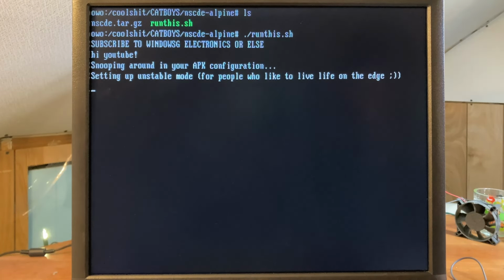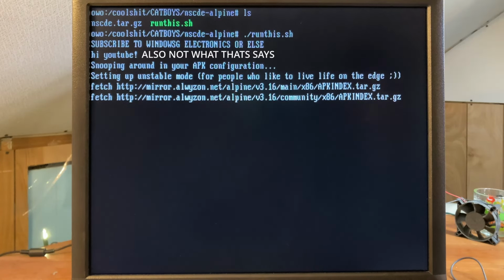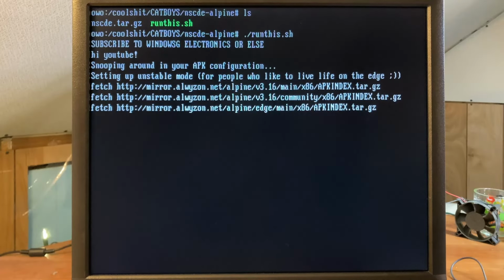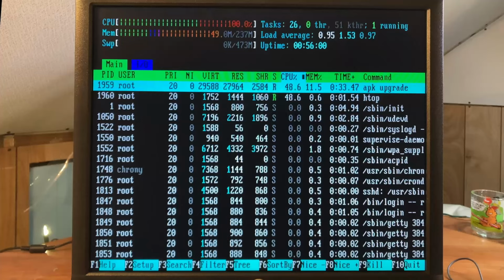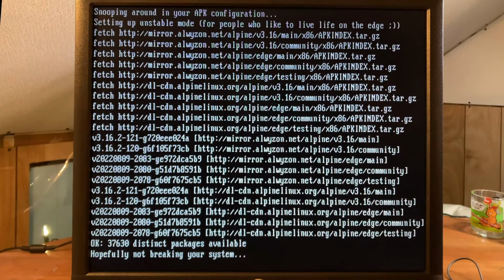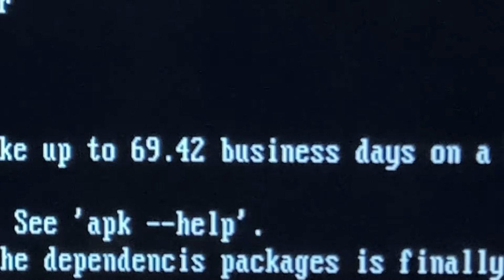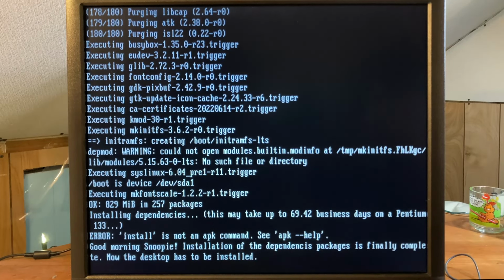And now, snooping around in your apt configuration, setting up usable mode for people who... nice. This is a threat. Setting up unstable mode. It's not unusable mode, it's setting up... oh fun. I'm scared now. APK upgrade. Okay, so what is that? I don't even know what that command does. What? Scared the hell out of me. Install is not an APK command.